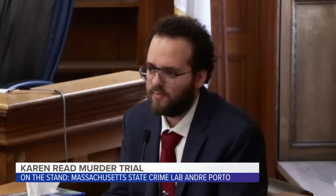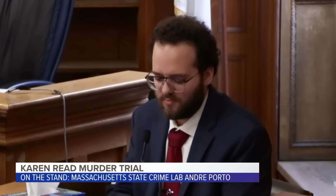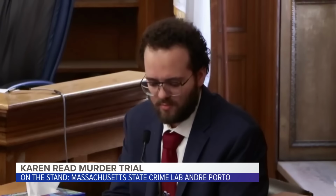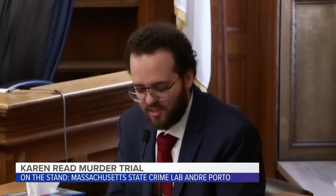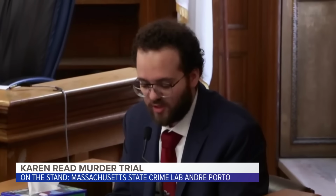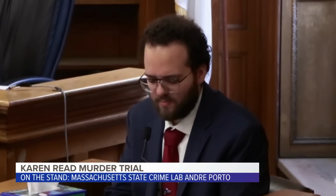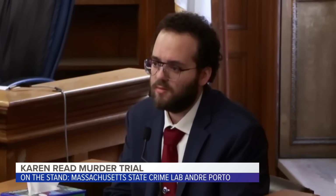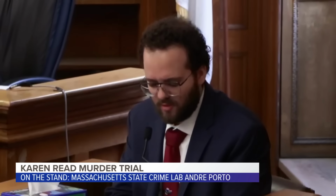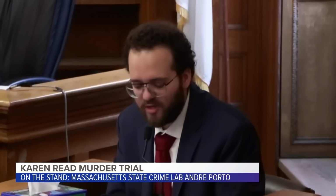Now turning your attention to item 7-18.2.1, what is the description associated with that? Sample from stain A on right sleeve of gray long sleeve shirt. And item 7-18.5.1? Sample from stain D on center front of gray long sleeve shirt. And item 7-18.6.1? Sample from stain E on center front of gray long sleeve shirt. And item 7-18.9.1, did you generate a profile from that item as well? Yes. And what is the description associated with that? Sample from stain H1 on back left of gray long sleeve shirt.